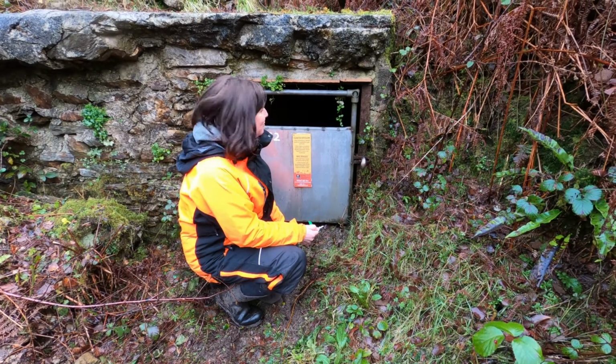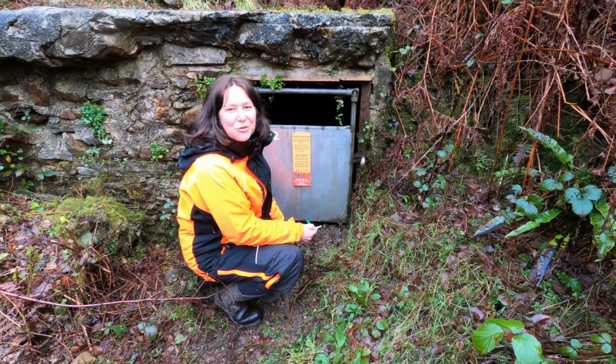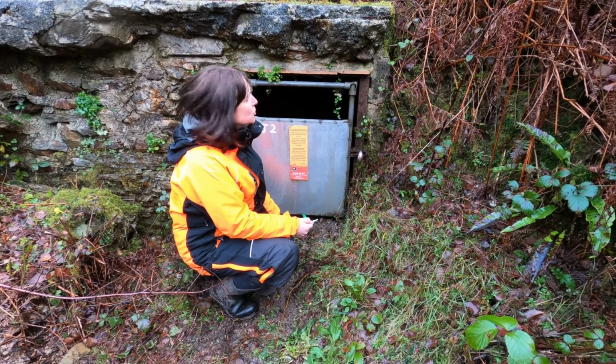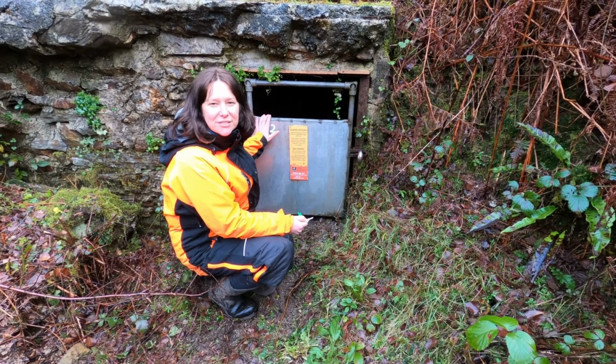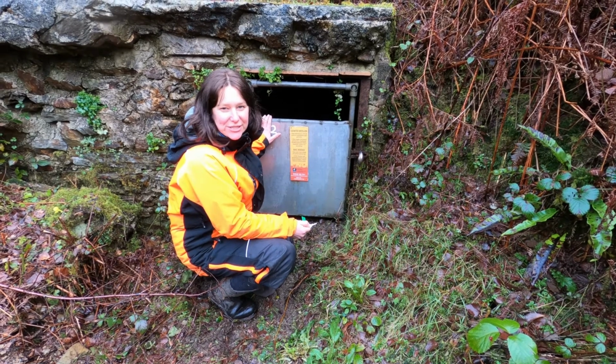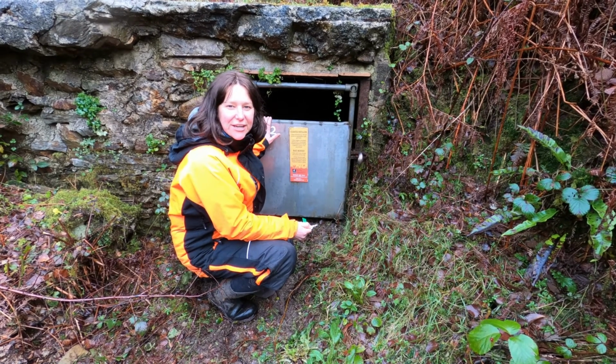Welcome to the Hobbit house. Well, actually it isn't. It's another bat house, bat feature. Another feature that we're going to check today. Some emergency works is required to this structure because it's starting to collapse, but the bats use it during the winter. It's a crucial feature here.